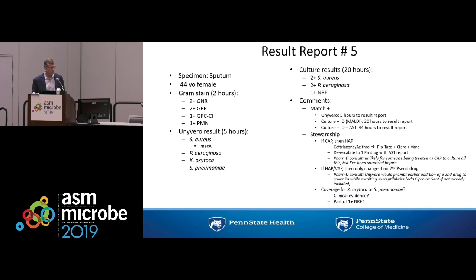If managed as a hospital or ventilator acquired pneumonia, then the only change would be that we wouldn't need that second Pseudomonas drug. And again, our PharmD, Corey Hale, said Unyvero would prompt earlier addition of a second drug to cover the Pseudomonas while awaiting susceptibilities, and potentially adding Cipro or Gent if not already included based on those susceptibilities.